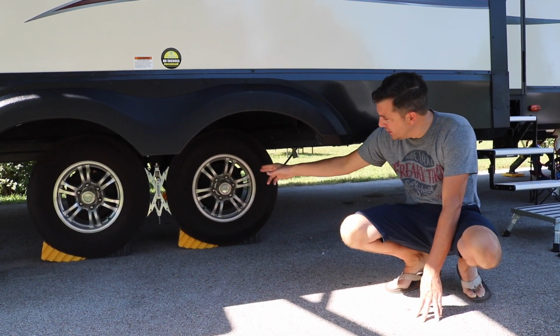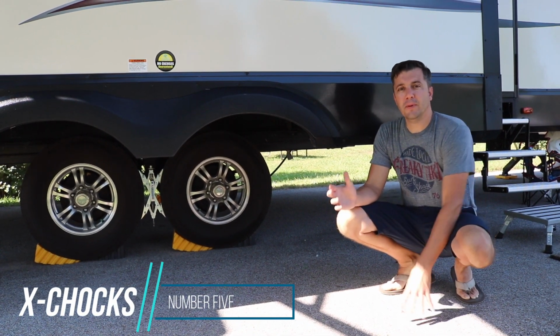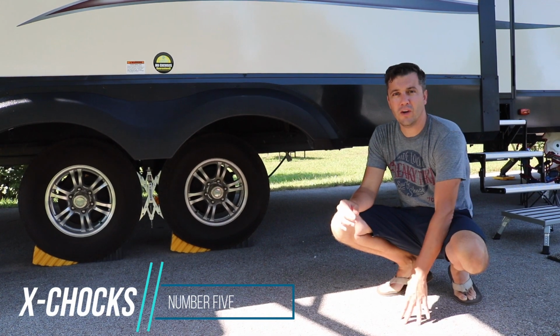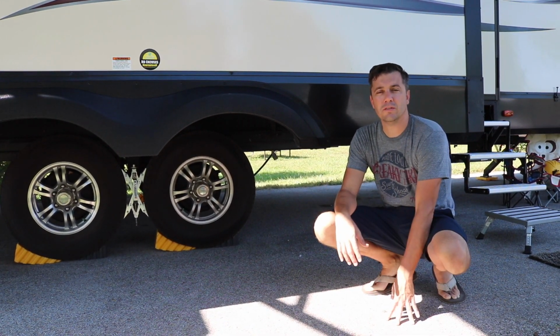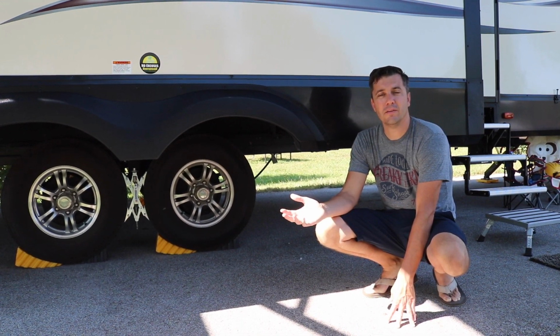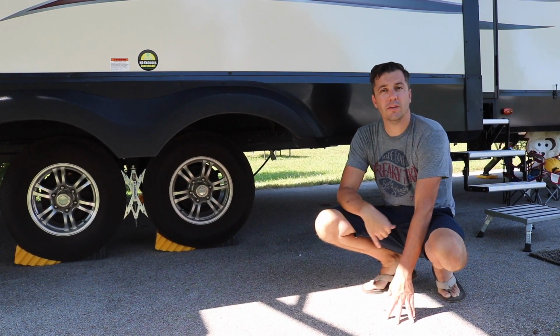The other thing that you see here are our X-Chocks on the wheels. Those just provide stability in the trailer. Once we get all set up, we put those on and it just stabilizes everything. The biggest thing that we notice is you don't feel the rocking of the trailer when you're walking around or when somebody else is walking around. They are excellent.